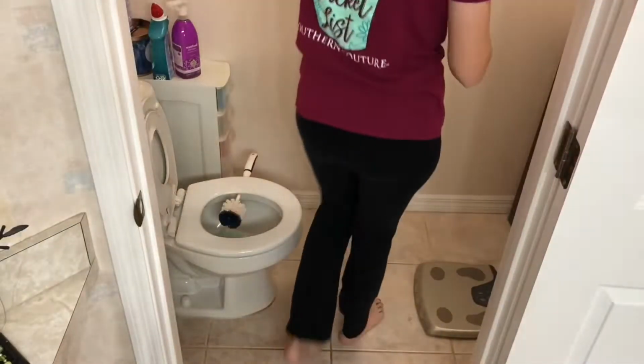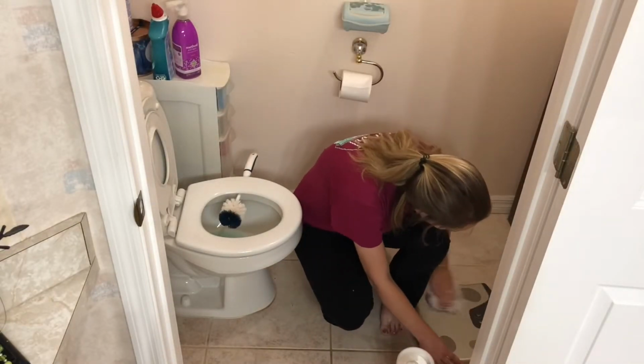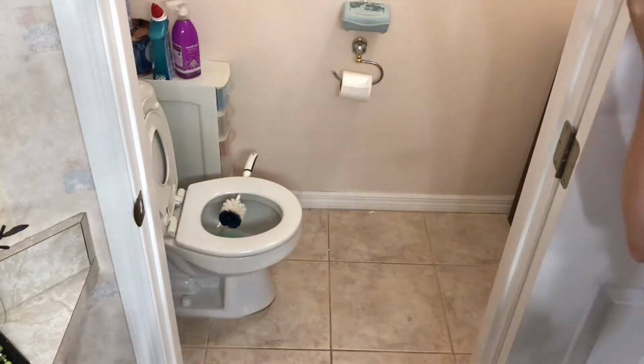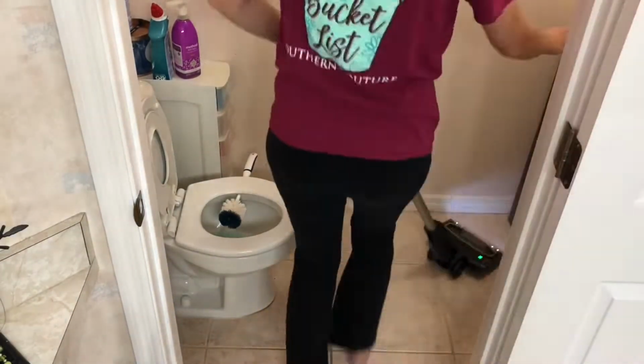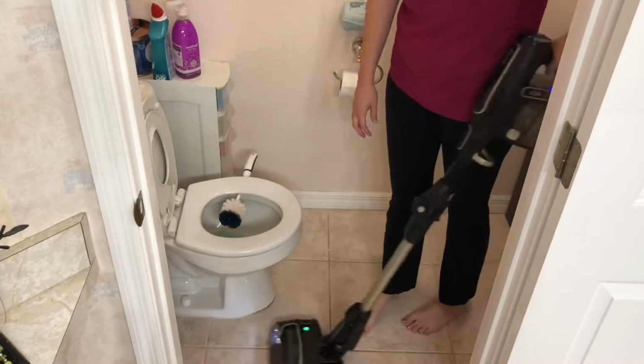And guys, here I go using another one of these wipes. This is just our scale, and it hasn't been wiped off in a very long time, so I figured might as well just do it. And you're about to see me grab that door that I was talking about that will probably stay there until we move, if we ever move.